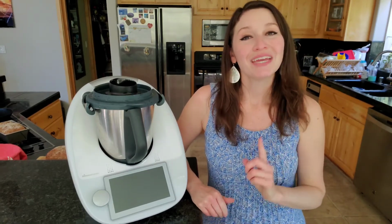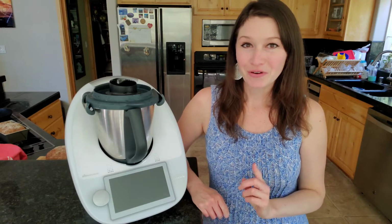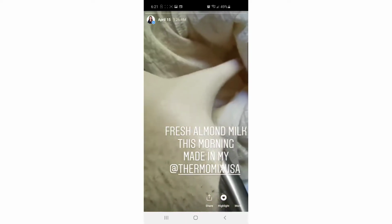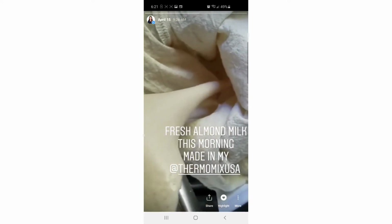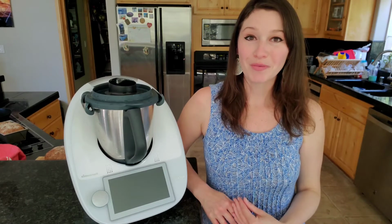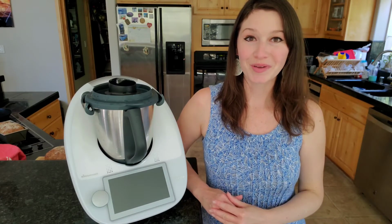The number 1 pantry staple that I stopped buying at the grocery store since I got my Thermomix is homemade nut milk. I usually make my own almond milk and it's really easy to do in the Thermomix.